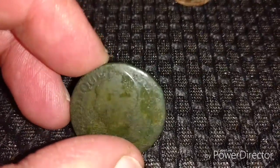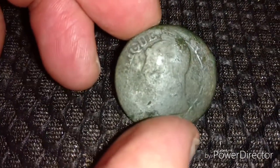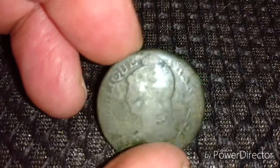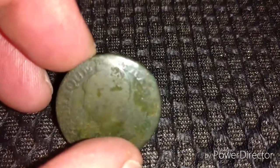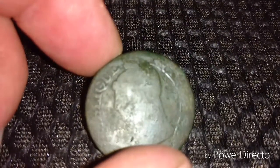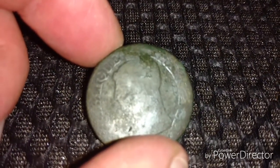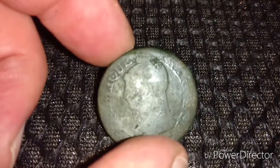I thought it was going to be a King George coin, but the QUE there is part of the word republic, and then there's the French word for like Franc or France or something like that. You can see the bust there is pretty plain, and partially what gave it away was there's a little thing on the top of the head there. You can see that it just kind of sticks up right there. That's what, to me, gave it away when I was doing my searching, and the QUE.